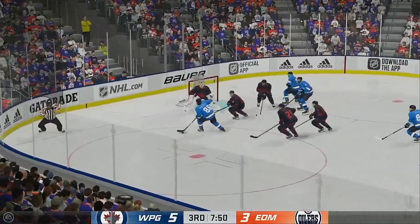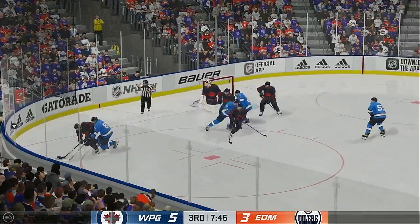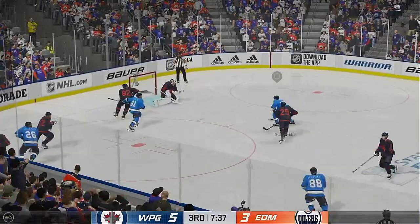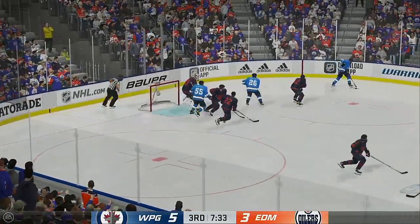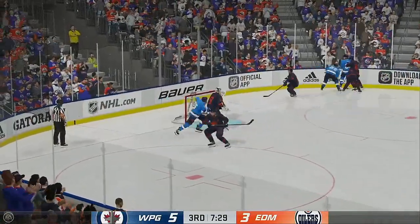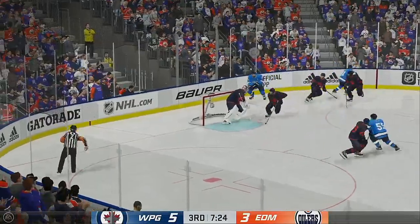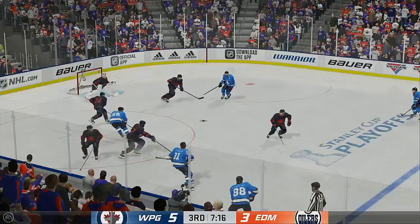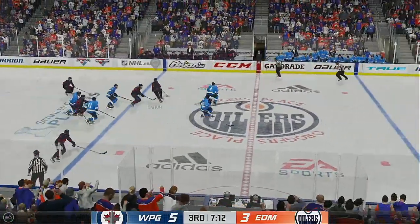Looking to make something happen in the offensive zone. Good defensive effort to poke it away. Puck battle along the boards. Picked up along the wall by Connor. Stopped by the goaltender. Certain saves are more difficult than others. This one right from the slot is turned aside. Moves the puck along the half wall. And that one's broken up.